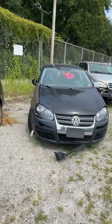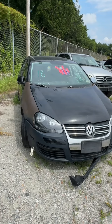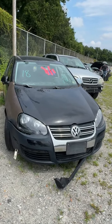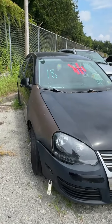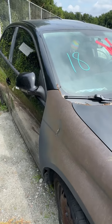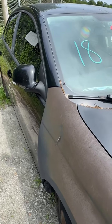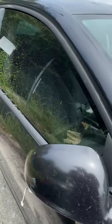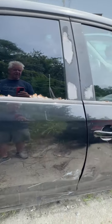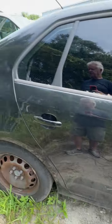Lot number 18 coming up, and this is going to be a 2008 Volkswagen Jetta. No key on the Jetta. See the trim hanging down in the front on the Jetta. Got a cracked windshield. Trim is loose. Looks like the fender over here has been replaced and is showing some surface rust on it. Scuffs and scratches as you come all the way down the side. You can see the dents on both the doors right there down at the bottom.